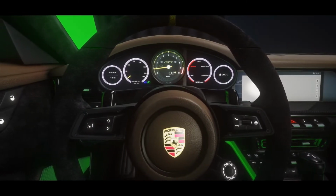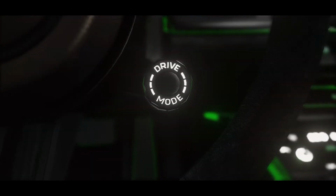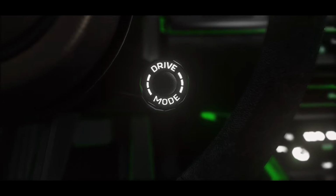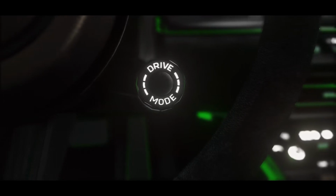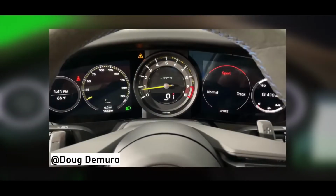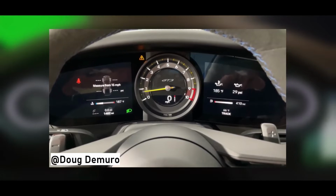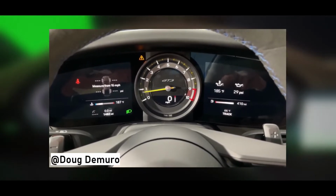The driver can even shift gears using the stick or use the mounted shifting paddles on the steering wheel. The steering wheel has some color stitching, and on the bottom right is the selective drive mode dial to choose 3 driving modes: normal, sport, and track. And when switched to track mode, the digital gauges transform into the track telemetry for basic info of the car while driving on the racetrack.